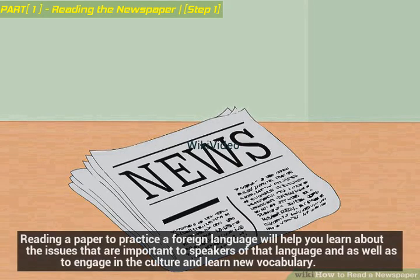Reading a paper to practice a foreign language will help you learn about the issues that are important to speakers of that language, as well as to engage in the culture and learn new vocabulary.